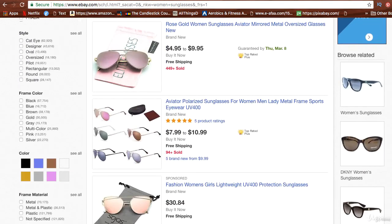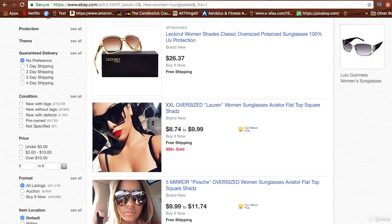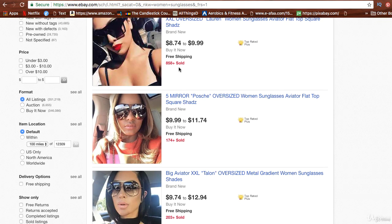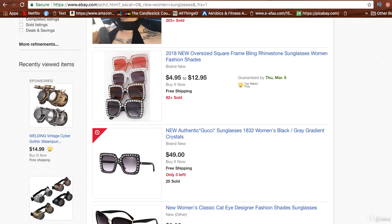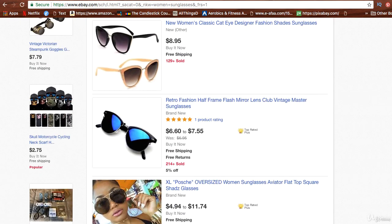With Buy It Now, you get instant gratification. You get the item by just pressing on it and buying it. You don't have to wait any time to get the item that you actually want. Take a look at this. This is all Buy It Now listings, and you can see how many of those sunglasses are actually sold. This one 858, this one 174, and so on. So you can see definitely that sunglasses are selling pretty well on eBay, but the prices are not doing too good.